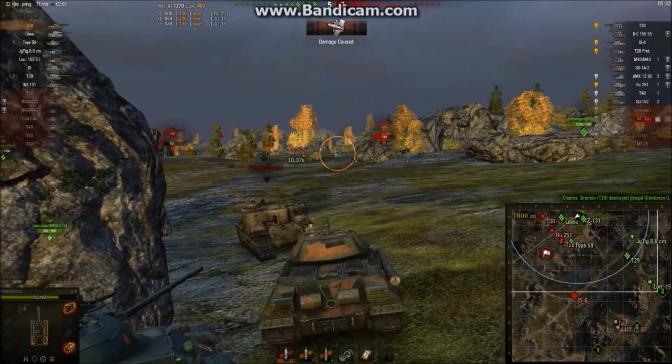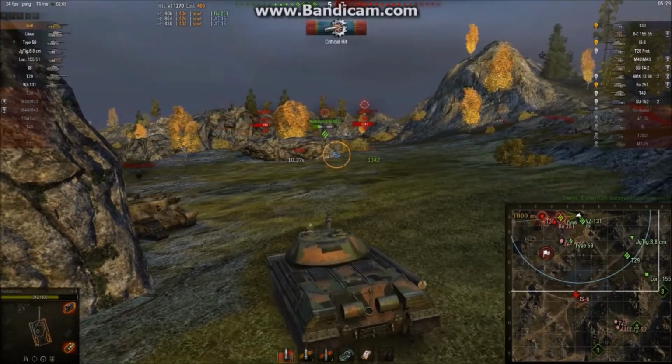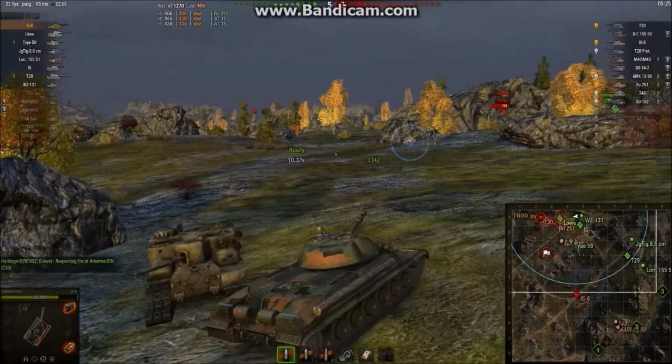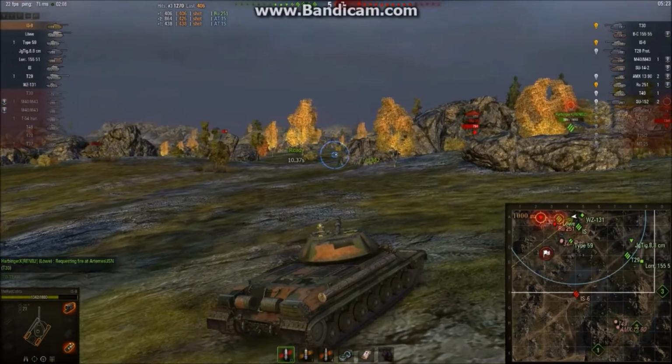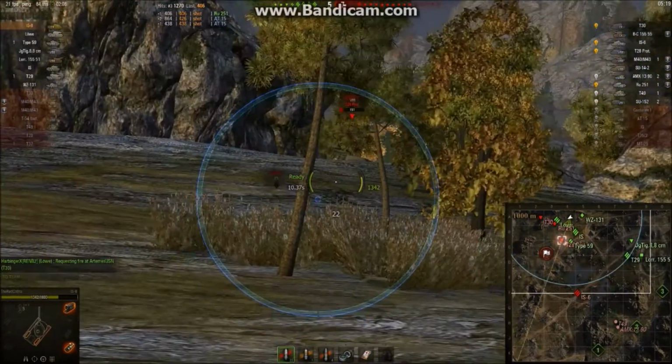Good shot into the RU. Oh, there's a T-30 over there. No, he's reloading. I gotta move up. We gotta put pressure on him. Things get hot, you gotta get out of the kitchen.